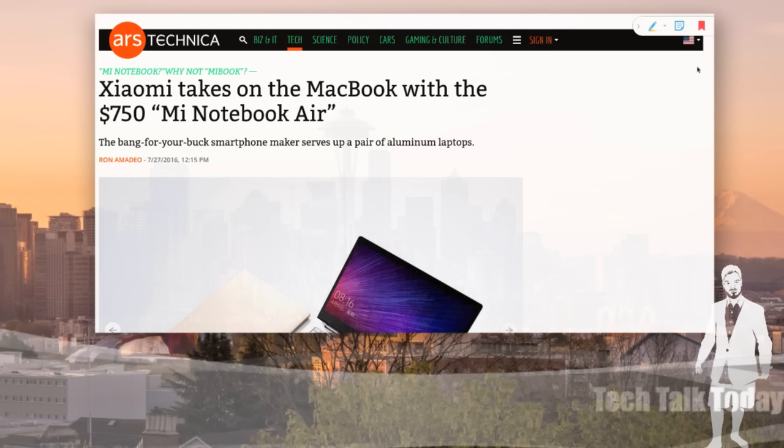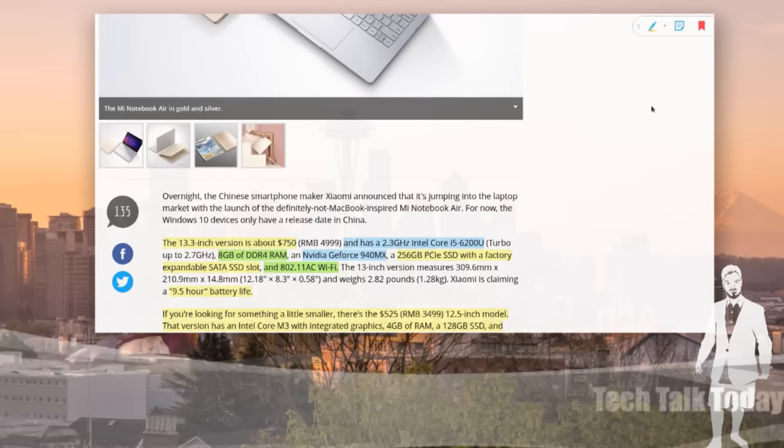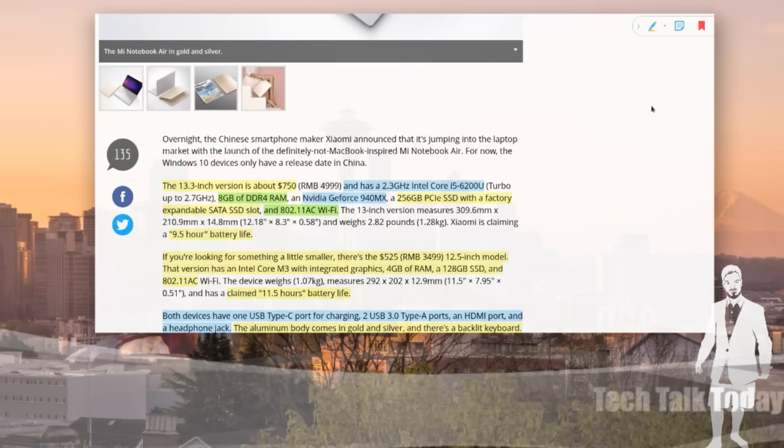Xiaomi takes on the MacBook with a $750 Mi Notebook Air. Wow. They're getting sued already, right? I think Tim Cook is writing out the papers right now. But check out the details. They're known for smartphones, and they're actually known for decent iPhone-competing smartphones, too. They're like Apple's number one competitor over in China.